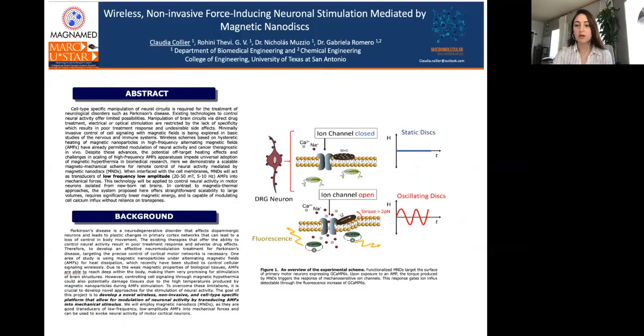For example, pharmacological agents. There is a manipulation of neural signaling that is restricted by the blood-brain barrier, the rapid cerebral fluid clearance, and there's also a lack of cell-type specificity, which creates side effects and treatment resistance. Then there's electrical stimulation, which may provide a way of repairing neural dysfunction. However, these solutions are invasive, non-specific to cell types, and there's a high possibility of surgical complications.